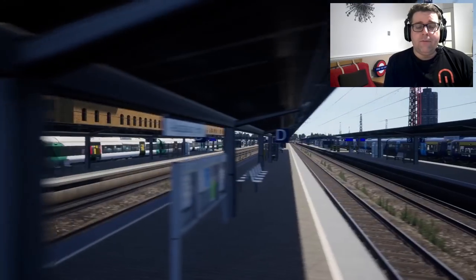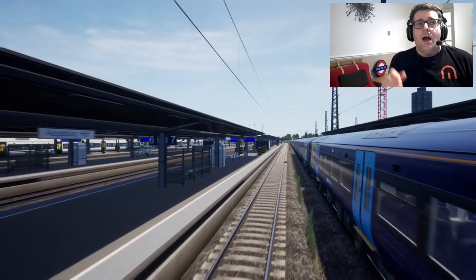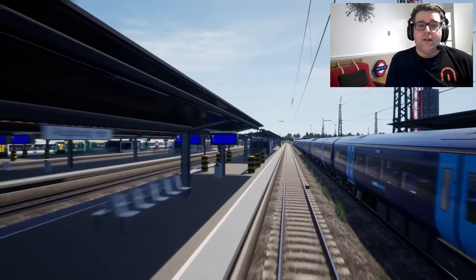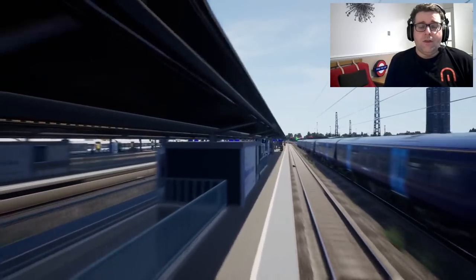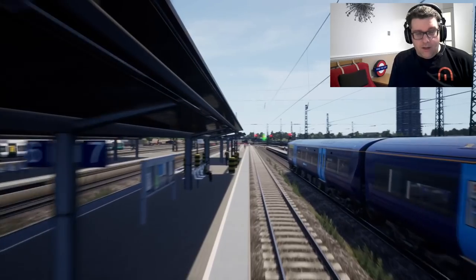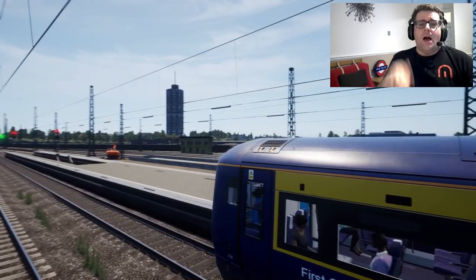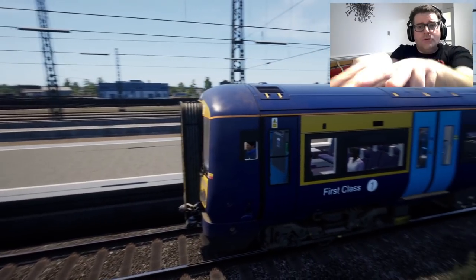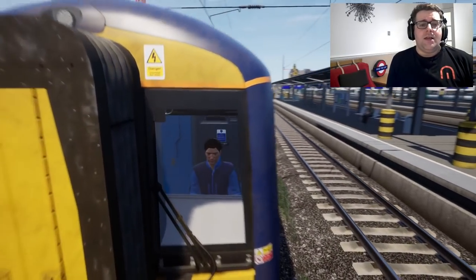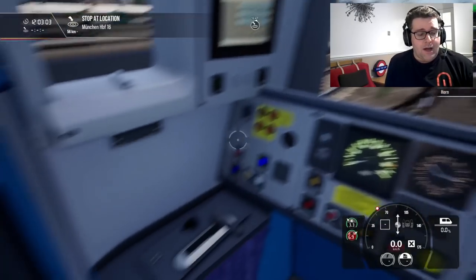375 versus 377. Now, the reason why I went for this route is because with the Great Western Express, we like doing the Great Western Express with other things as well. We did the Class 800 versus the HST on there. And I thought, you know what? Let's do the other route that has the four tracks going there so we can see how we get on there. So let's get aboard and let's set up our train right now.